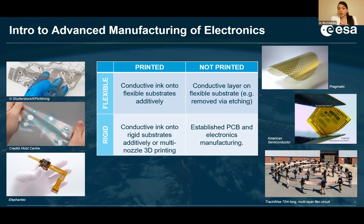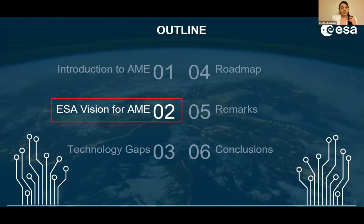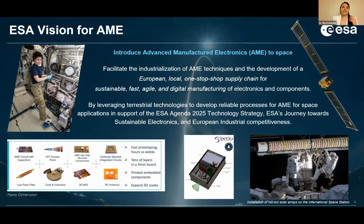You can have flexible electronics which are not printed. So, for example, where the conductive layer on the flexible substrate is still manufactured by removing material, so via etching. And then, of course, you have the rigid, not printed electronics, which is established PCB and electronics manufacturing.